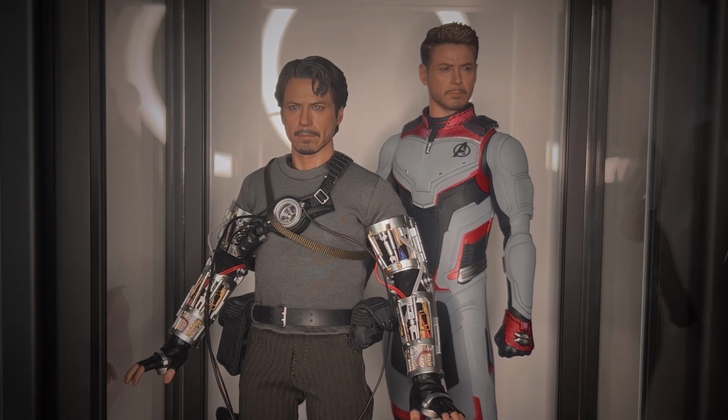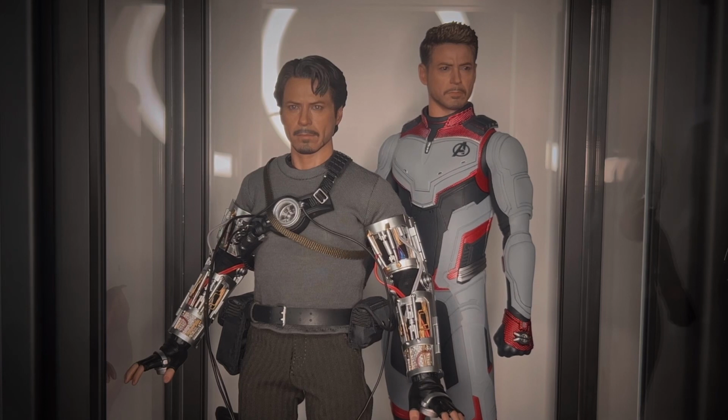It looks great. The one in the back is the Tony Stark team suit from Avengers Endgame, which looks cool, but also you have to be a diehard Iron Man fan to be buying this because it's impossible to pose and it's kind of a generic costume. So this figure is literally made just to milk people like me for money.